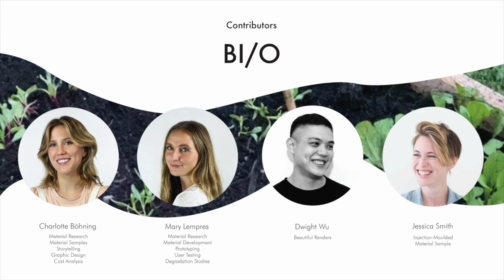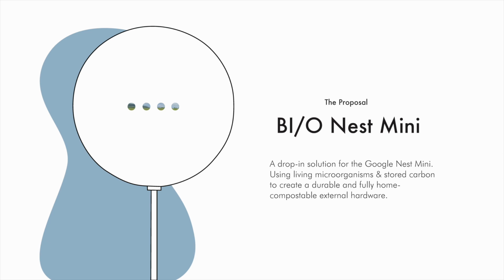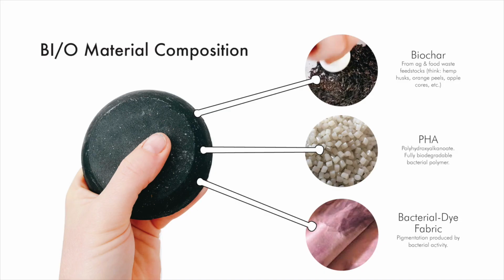Meet our team. We are all current and former participants of the Masters of Industrial Design here at the Pratt Institute. Our proposal for you today is a drop-in solution for the Google Nest Mini. We are using living microorganisms and stored carbon to create a durable and fully home-compostable external hardware. Our material, which we are calling Biome, is a threefold composition of biochar, PHA, and a bacterial dye fabric.